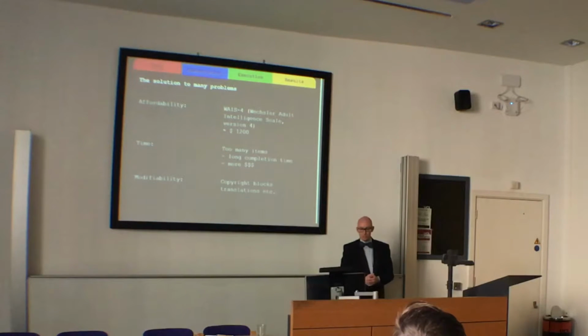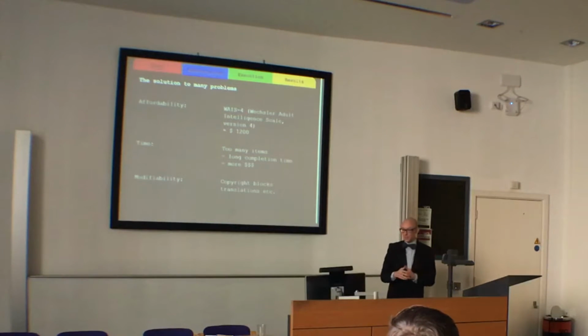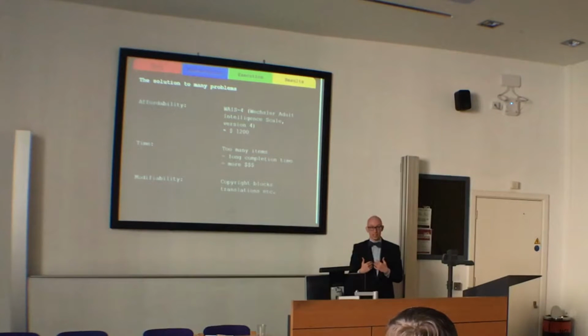And the last part is modifiability. As mentioned before, with the device, it's copyrighted, so it blocks any sort of modifiability, like changing items or just translations. Like if I want a test in Danish, for example.